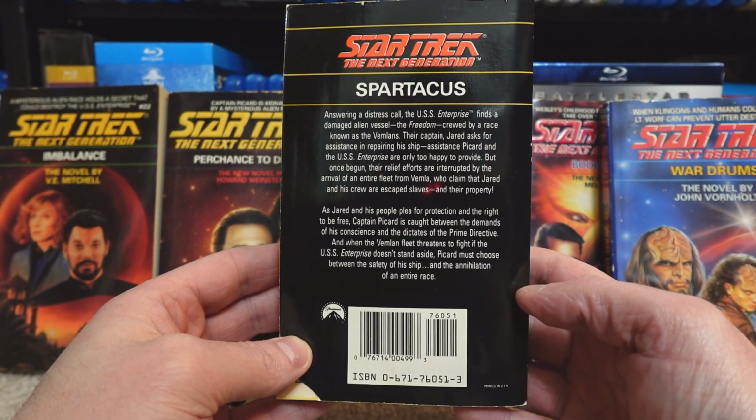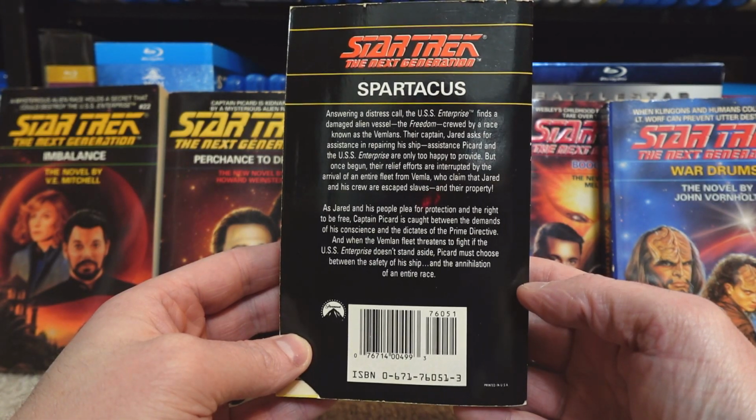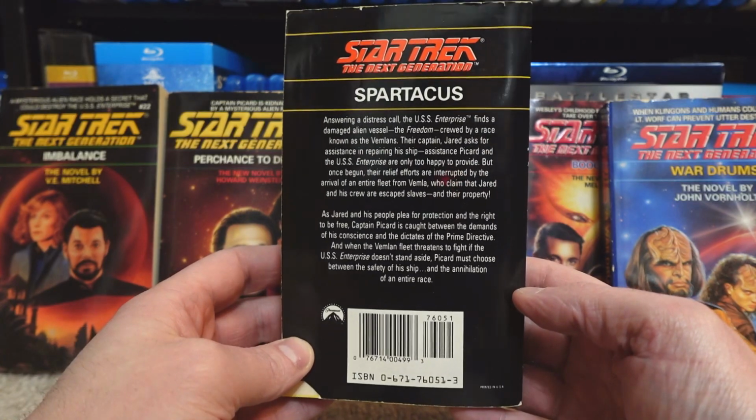between the demands of his conscience and the dictates of the Prime Directive. And when the Vemlan fleet threatens to fight if the USS Enterprise doesn't stand aside, Picard must choose between the safety of his ship and the annihilation of an entire race.